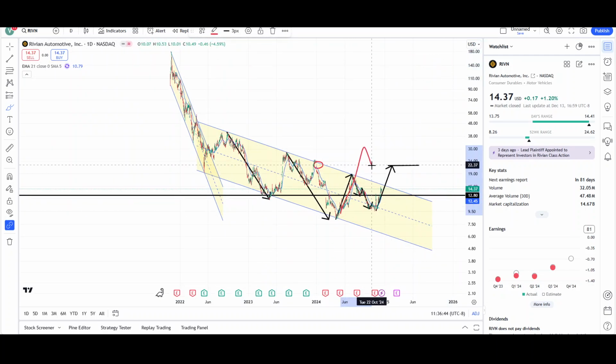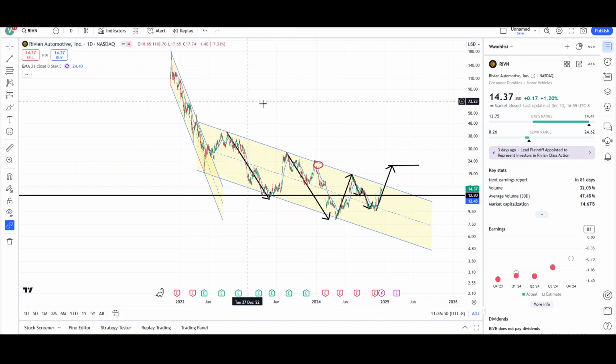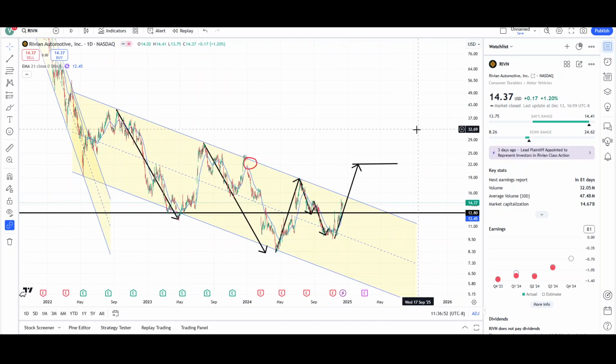You have to monitor the bulls' momentum. If it looks like they're weak, then price may fail and obviously trade down. So that's how the market works. It's not guaranteed to go to a certain level.